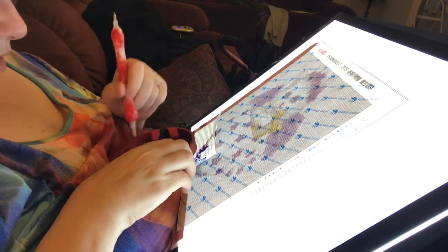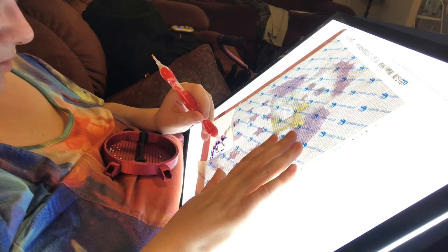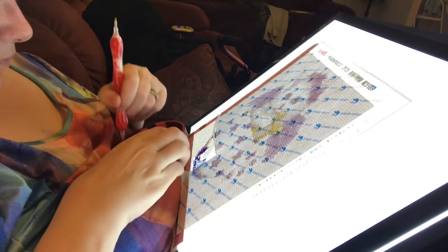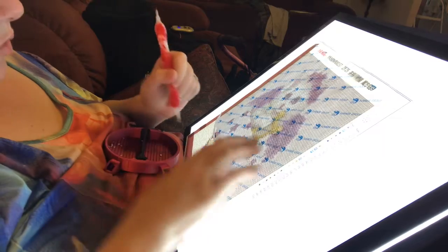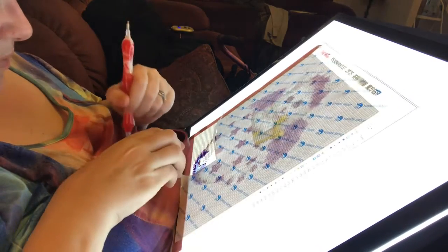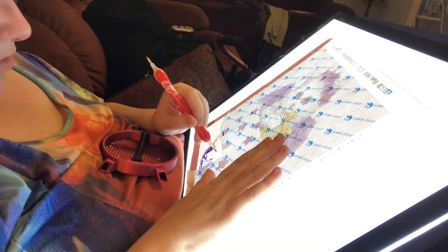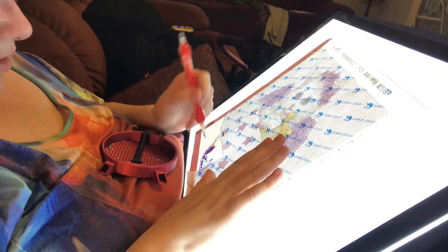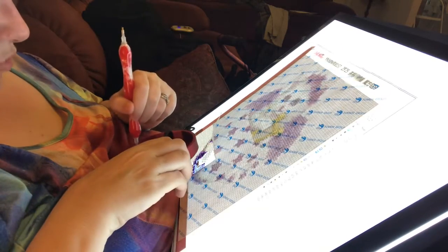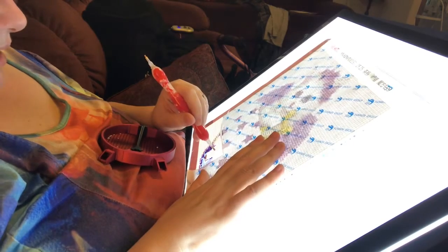I'm doing like a checkerboard here with these drills, which I'm just kind of going around. You know when you think you have a drill and you go to put it on and the metal tip hits the adhesive and slides around and you realize you no longer have a drill on the end of your pen? That's what I keep doing.